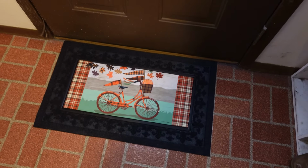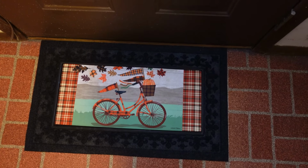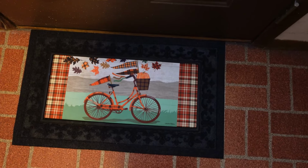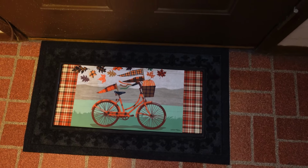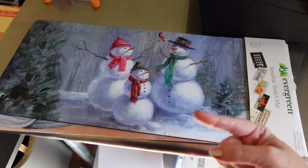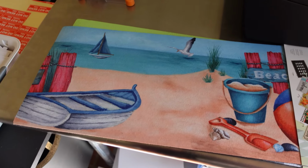It is so cute. You can see the bicycle. I love those kind of bikes. I have a bike like that, but mine's silver and pink. And then this middle section can come out and be replaced. So she did get me some replacements, so let's go take a look at those. So here are the replacements she got me. This is for winter. The one that I showed you, that was the fall one. This is the summer one, which totally reminds me of Ludington.